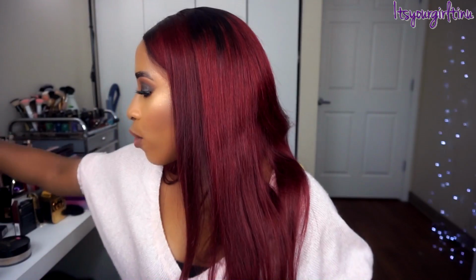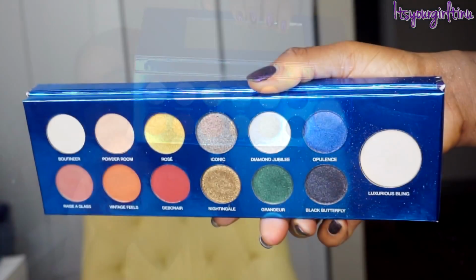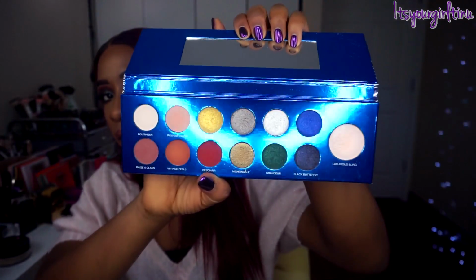The next palette I'm going to talk about, oh God, this palette is amazing again. It's the Colourpop Cheers to Beauty palette. It's just outstanding. Such a beautiful palette. Let me not blind you guys, but look at this. Look at the color range. I'm just going to bring it up to the camera, let it focus. But the camera tends to make me dark as hell. But look at that. It is outstanding.